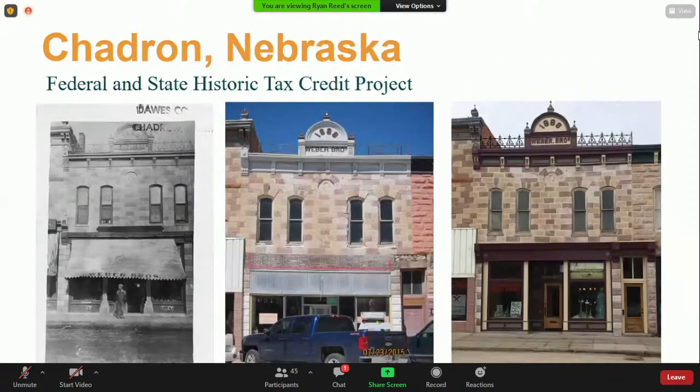And I just wanted to quickly show you a project that used the federal and state historic tax credit in Chadron, Nebraska. The center picture is what it looked like when the part 1 came in.